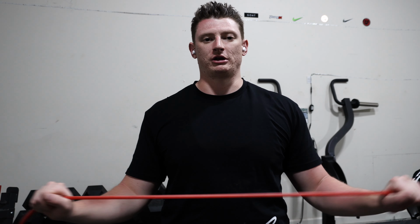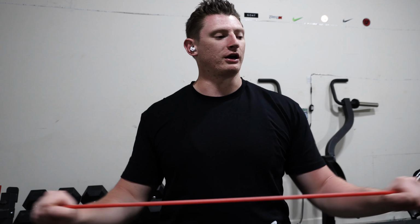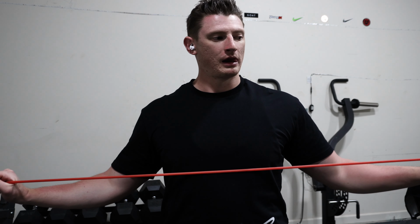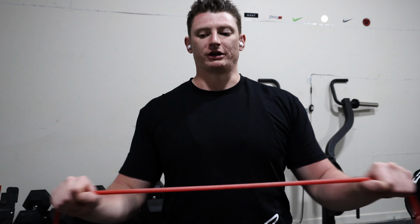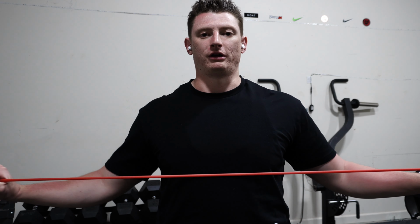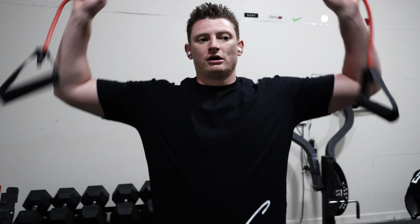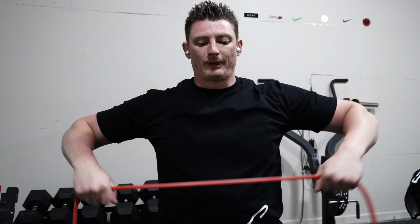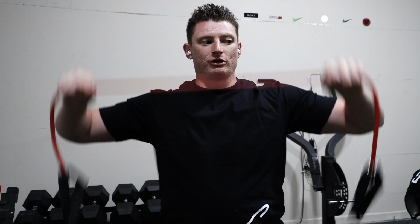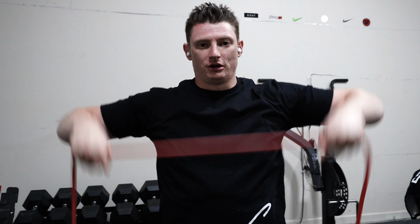If it can give me any type of improvement or advantage over not having it on there, might as well. But yeah, going through my band warm-up that I do in between every set, usually up till 225. And then once I hit 225, I usually rest in between. So that'll be only one set where I rest in between, because I'm only going up to 280 today. Some light work.